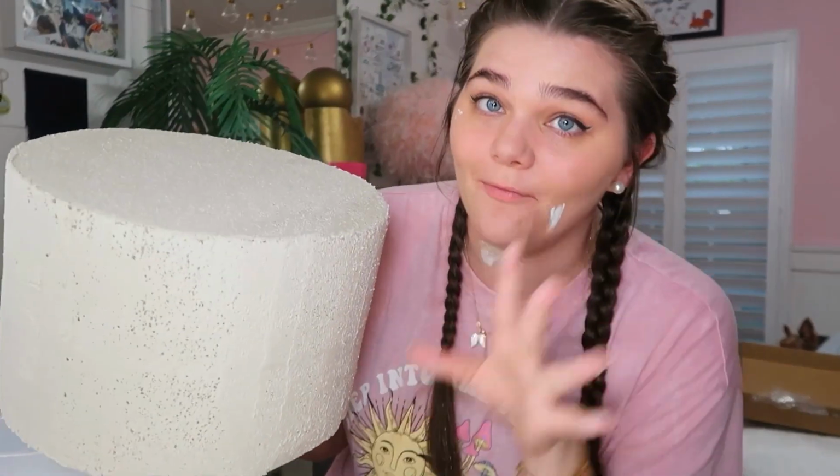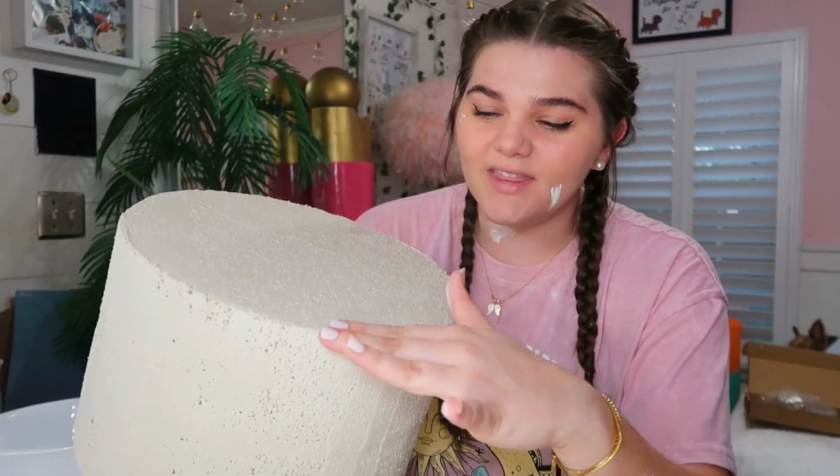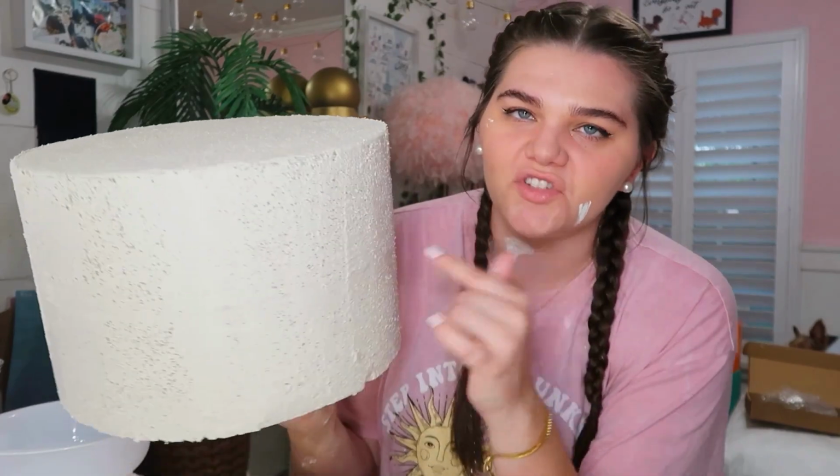Okay, so this is looking pretty rough, but you know what? It's going in the right direction. Now I'm gonna go in with the second layer, and I'm hoping that will smooth everything out and fill in the rest of those holes, because these holes are kind of driving me insane.